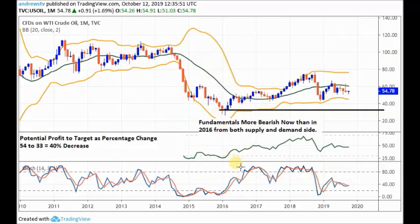is 2016 lows. And the reason I'm so bearish is because if you look at the big fundamentals, they're more bearish now than in 2016 from both a supply and demand side. So the big fundamentals heavily bearish. Now, if we do get down to the level, we're moving from 54 to 33. I think we could actually overshoot 33. That is a 40% decrease in terms of price. So a long way to go on the downside if we're correct.